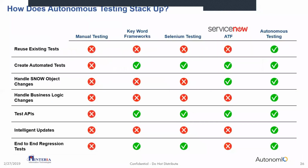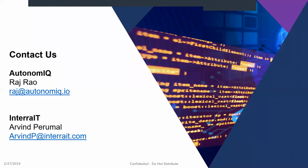Another question was, does this tool require any in-house expertise that they should be aware of? No. That is the beauty of InterraIT and Autonomic bundling this solution together. It will be delivered as a solution to customers, so they don't really have to have any expertise. They just need to show us what the requirements are, and from there we can deliver the entire solution.